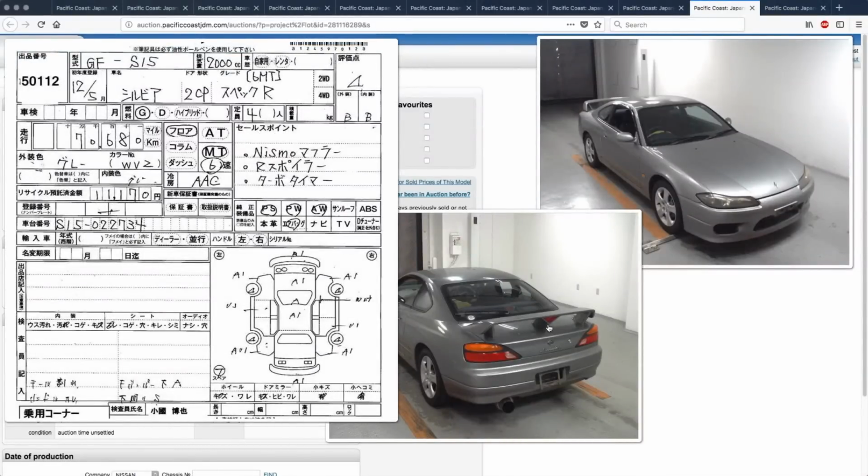People tend to like the triangular brake light in here. I don't like this spoiler very much, I have to say. It is a style kind of similar to the R32 GTR, but not really. I don't think it suits the car very well, to be honest. I don't think that it suits the lines in the back here.